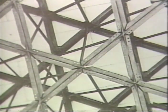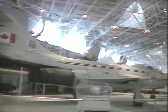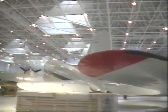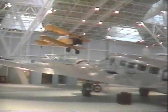Now, these space frames at Expo 67 had many square as well as triangular patterns. A purer form of space frame uses many more interconnected triangular pyramids or tetrahedrons, increasing the triangulation throughout the system and further simplifying the joints. This is the structural system that was used for the roof of the National Aviation Museum in Ottawa. The visual impact of this roof is enhanced by using the same space frame system for the vertical supporting pillars.